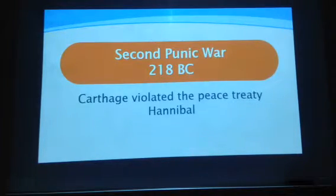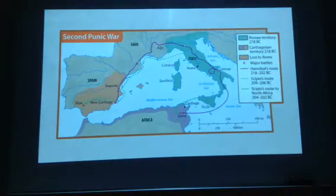It worked well at the beginning, but we'll see. It didn't work out altogether. So, back to our map. Hannibal started in Spain. So if you look at the map, Spain is over on the left-hand side. And he started by attacking the allies of Italy, or Rome, in Spain.